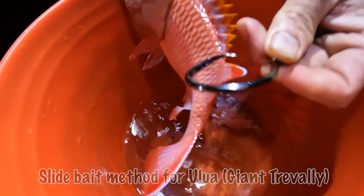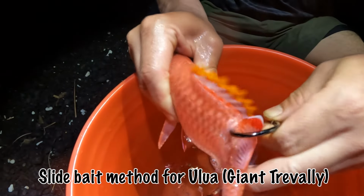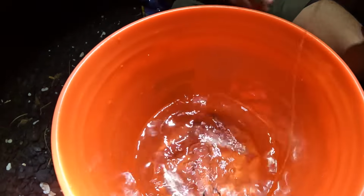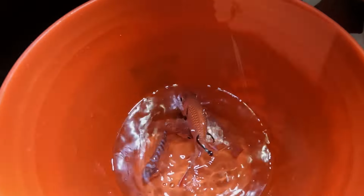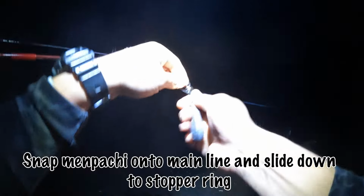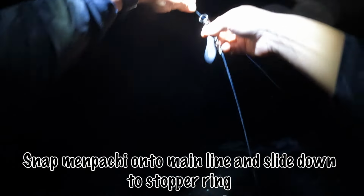We're going to use a big hook. Hook it about three quarters down the back. There you go. Hopefully we catch a GT or something. There's this slide buckle, and the line snaps into it. Now we're good. Keeping the pole high, let the mempachi slide down the line. You want it to go all the way down to the stopper ring at the bottom.